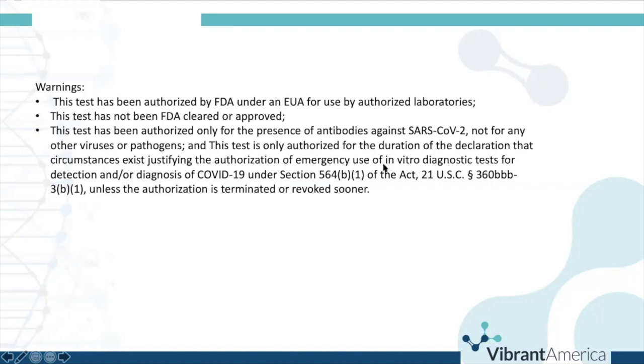Some mandatory disclaimers that we have to put on the report. We have to be very clear that this is an EUA approved test, and EUA is emergency use authorization. So it's an authorization, but not an approval. We are working with FDA to have a 510(k) on this as well in the future, and we are also working on a home-based dried blood spot collection, but we don't have EUA for that. But I want to reiterate that this is an emergency use authorized test, but not an approved test.